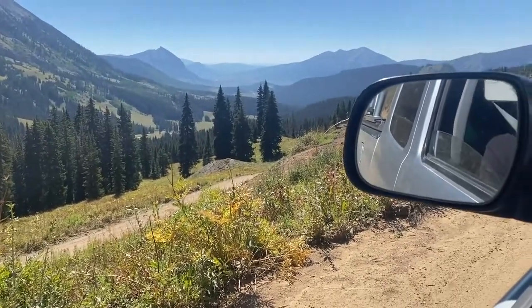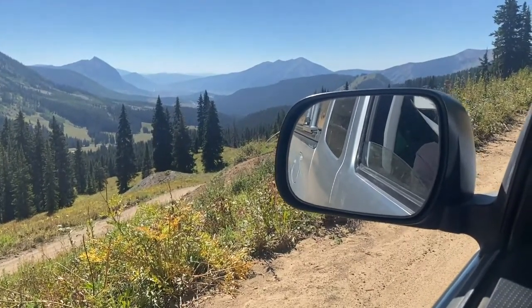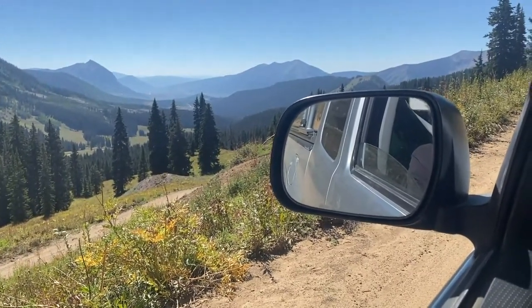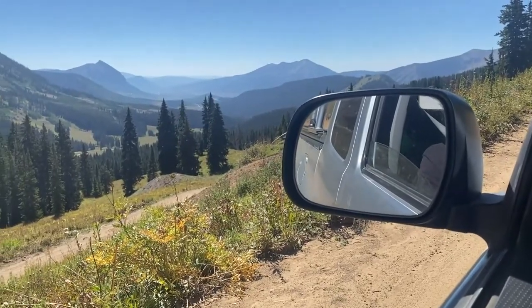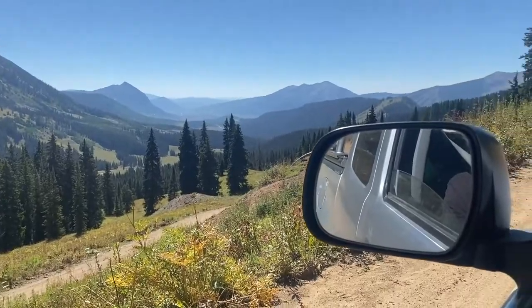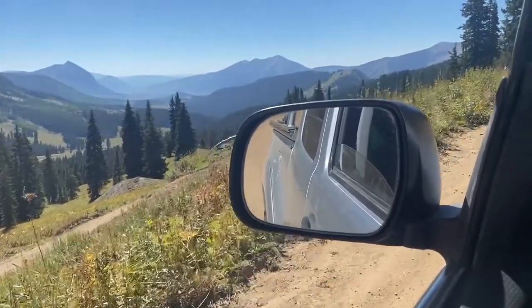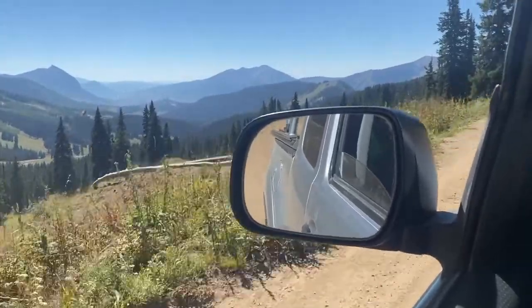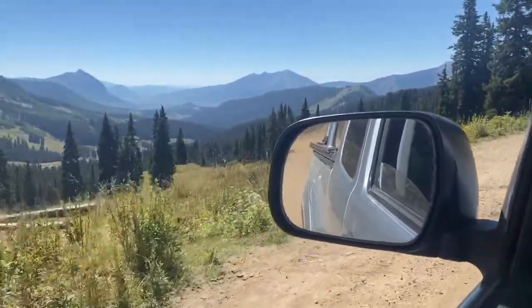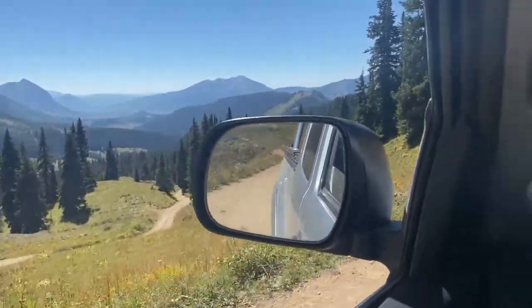Here we are again, checking the view. We are only half a mile away from trail 403, the trail that we're gonna climb on the way to Mount Gothic. I just wanna show you guys the view here. And again, the last mile is definitely 4x4 only. It's a steep climb up. You don't wanna get stuck here with your sedan.